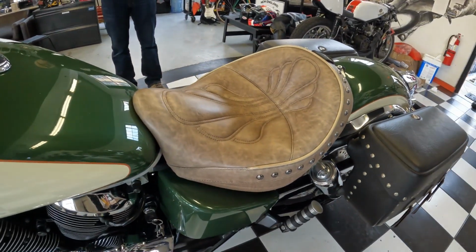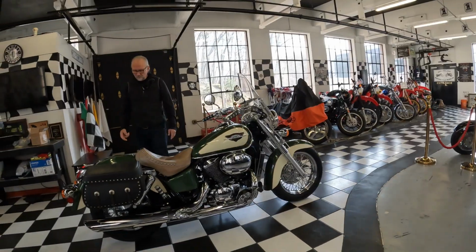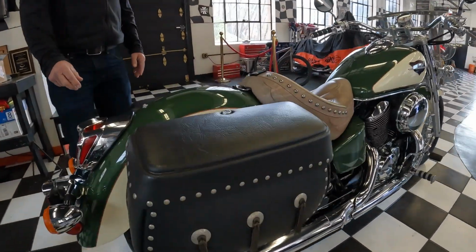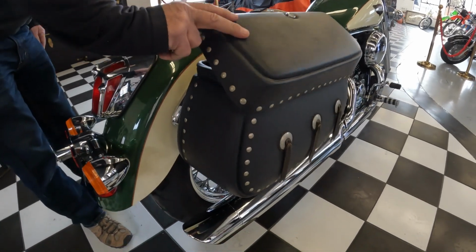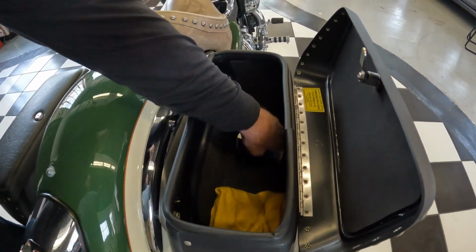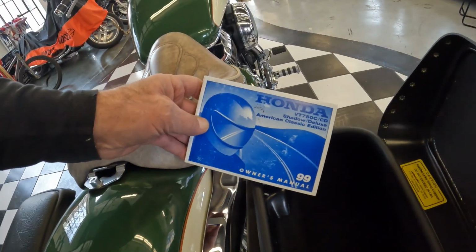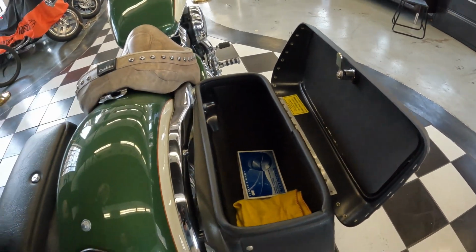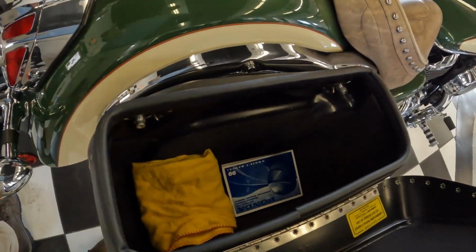I mean, that must be a $500-600 seat, right, Bill? Yes, absolutely. Sure. Yeah, we're looking at these factory bags here. You've got plenty of storage for taking a good trip, and they're in excellent condition. You know, I opened one so that we could get a look inside, and there's a surprise in the bottom of the owner's manual. This again from the original owner, and that looks like an original shop towel, possibly.